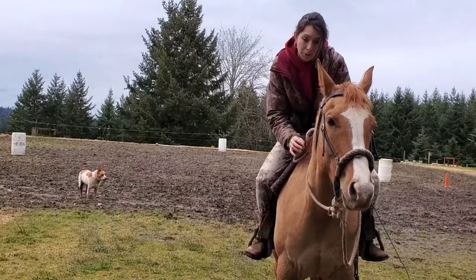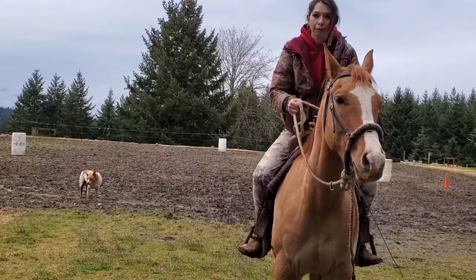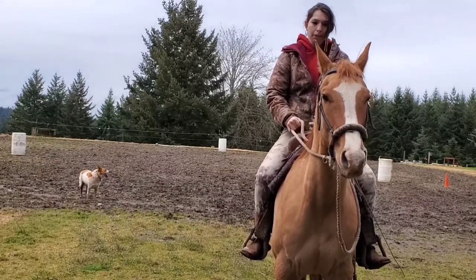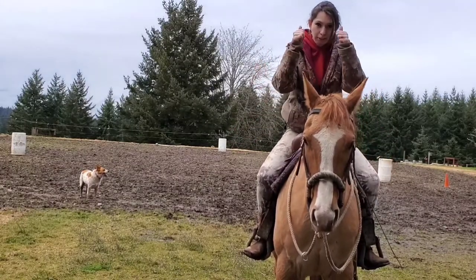All you need to remember is just seesaw your reins. If the head comes up like a giraffe, don't keep pulling, but seesaw your reins one at a time, one at a time, one at a time. And they drop their nose. Release pressure, reward.